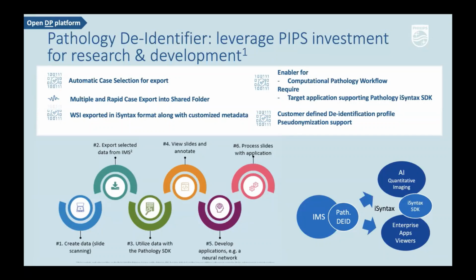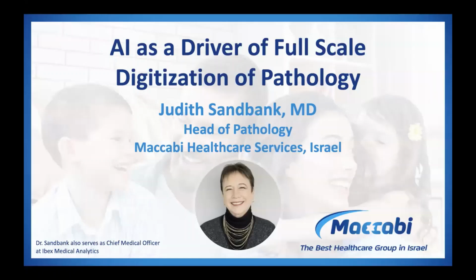I would like to conclude my time by saying that Philips is fully invested in making digital pathology a building block and hygiene factor to make precision diagnosis and precision medicine a reality in the field of oncology, and thus playing our part in saving lives. Over to you, Stu, and apologies if I was too passionate to not keep track of time.